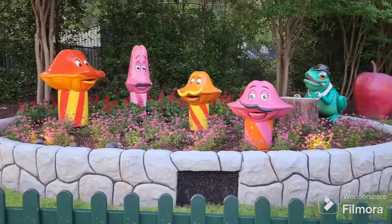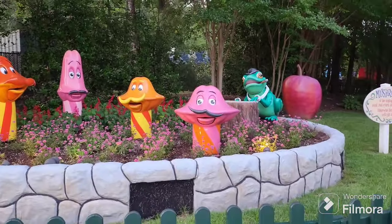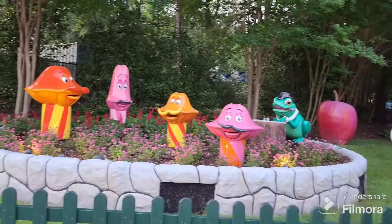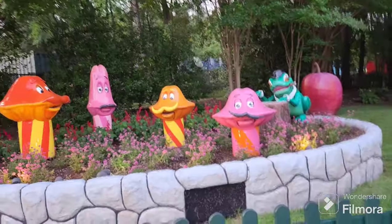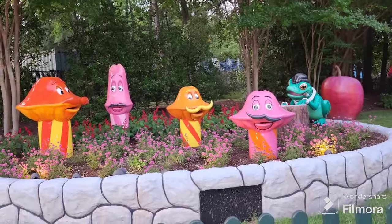Mushrooms! And a toad. This is a King's Dominion classic. Yeah. Wake up, boys. You're on. Oh, yeah. Here we go.